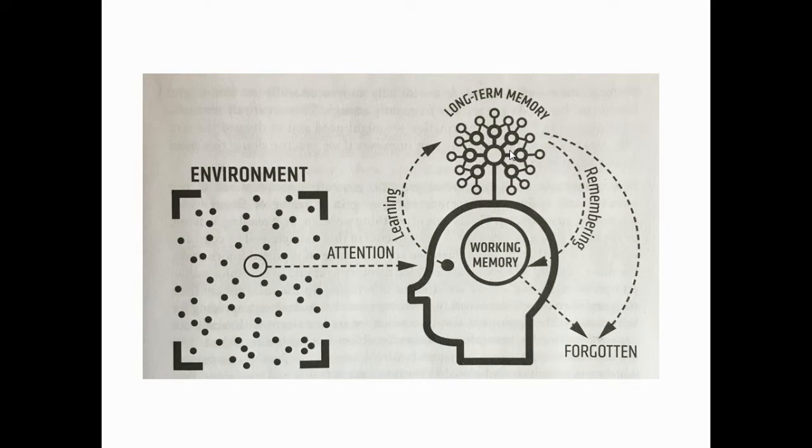But what we want to do is start building these connections so that they stay in long-term memory. And then we need to start getting those things out of your long-term memory, remembering them so you can use them, answer your question in everyday life. So we do an array of different things to help you with that.